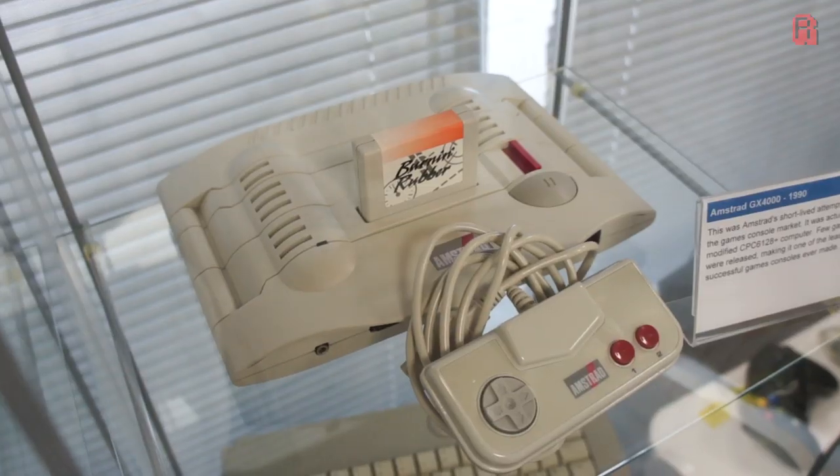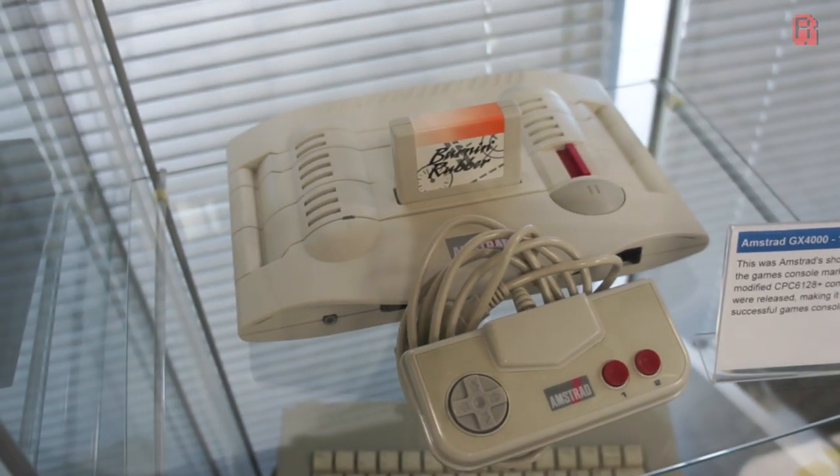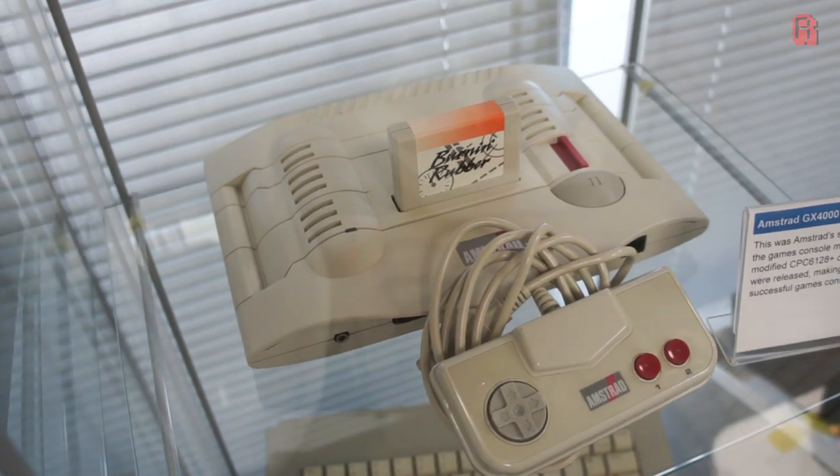And I think they must have shifted a lot, or they must have produced a lot, because they're not hard to come by in the modern day. If you want to add one to your collection, they're not difficult to find, at least here in the UK. Everyone I know who collects machines has a GX4000 tucked away somewhere. They never take it out of the box, but they have it.